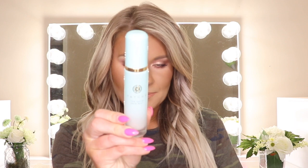But Tatcha just released a new setting spray. This is the Satin Skin Mist. And actually in the bottom, there is powder, so you have to shake it up. It's like a powder, I don't know how to explain it. It's a balancing liquid powder for normal to oily skin. I have been loving this since I've picked it up, and I've actually already picked up a backup. It is so good. This holds up the same way this does.